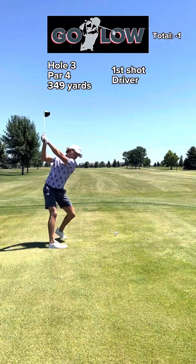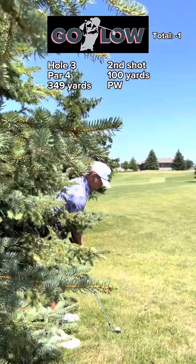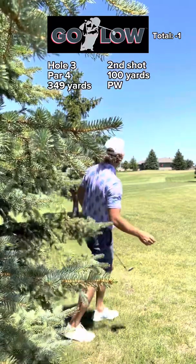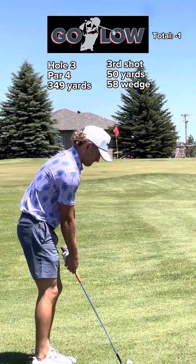Got away with a nice 2-putt. Next hole, into the wind, 350 yard, par 4. Didn't like that drive, lost it right. Lucky to not be in a tree, but not super lucky to have absolutely no swing. 50 yards left, 58-degree wedge.